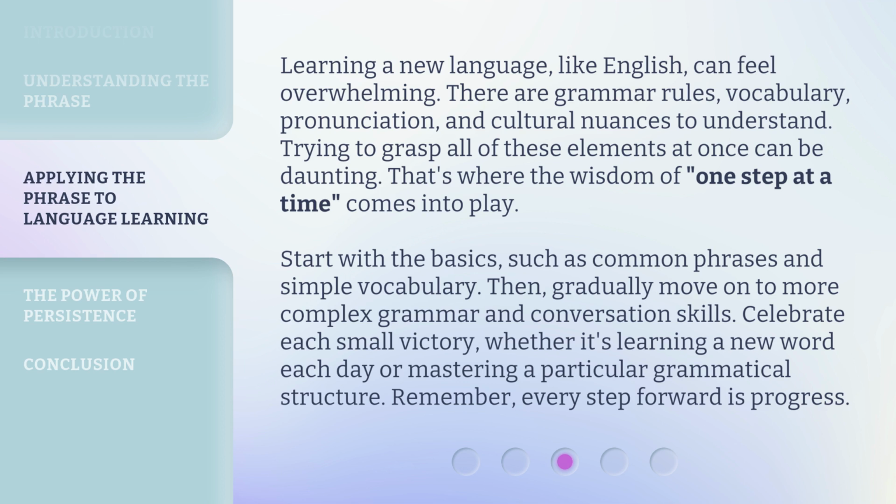Start with the basics, such as common phrases and simple vocabulary. Then, gradually move on to more complex grammar and conversation skills. Celebrate each small victory, whether it's learning a new word each day or mastering a particular grammatical structure. Remember, every step forward is progress.